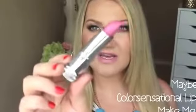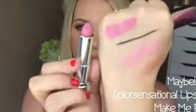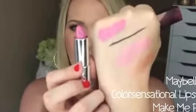This is from Maybelline, and it's the color Make Me Pink. It's part of their permanent line. It is a cream mauve-y pink color. It really is one of those very easy wearable pink colors. It's just the perfect creamy, opaque, mauve-y pink.